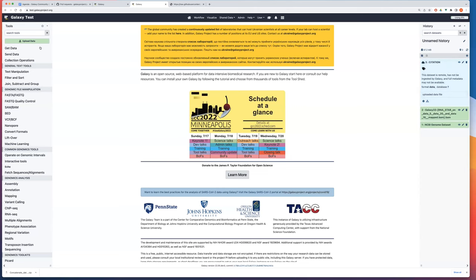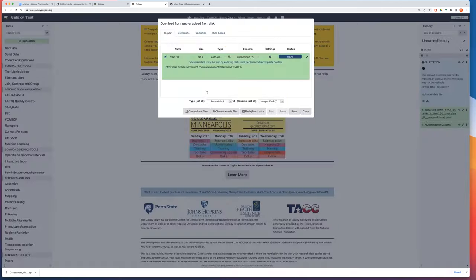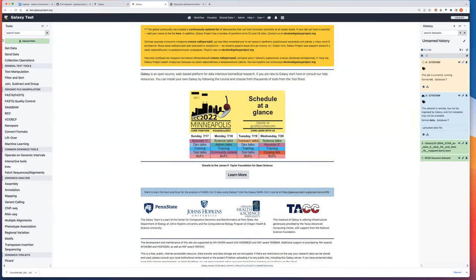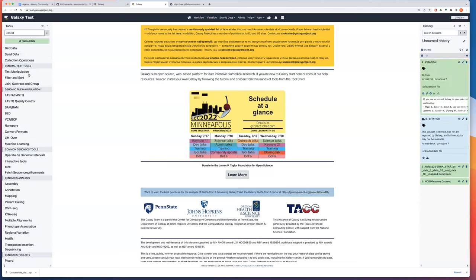Sorry. Let's do that again. And say, one thing is that you might want to set the data type, because otherwise Galaxy can't really look at it now because it's remote. So it will not infer what type of data set this is. But then once you run a job on it, the data set will be pulled in.